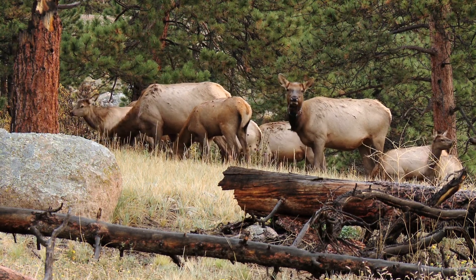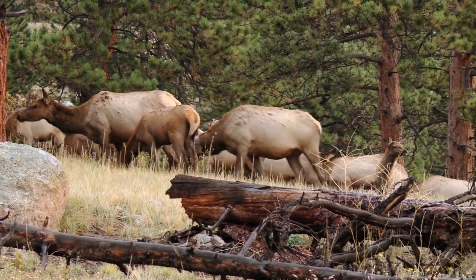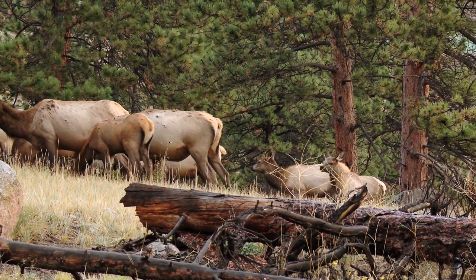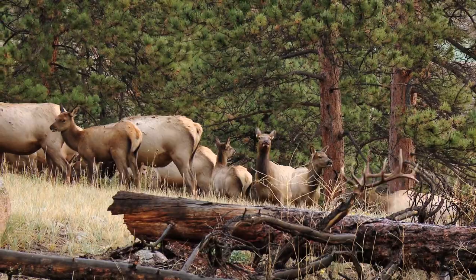All of these cows actually have collars. Yeah, but you know, they screw up your pictures. They do, but you know, it's part of telling the story. Yeah. They are doing tons of studies on these elk in this park.